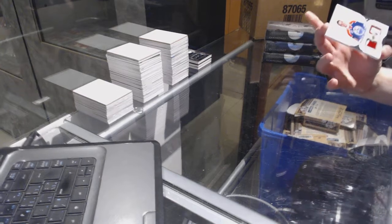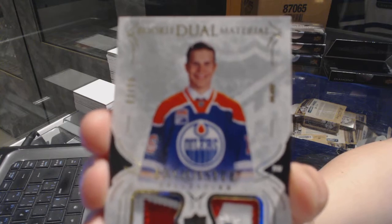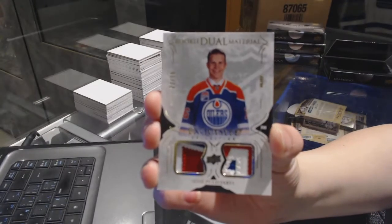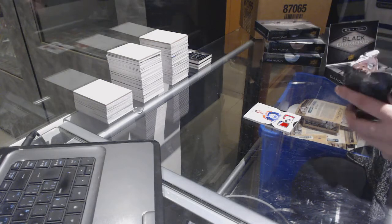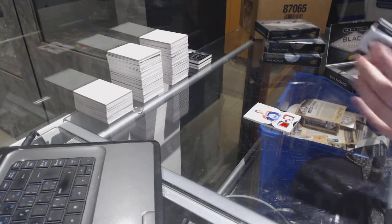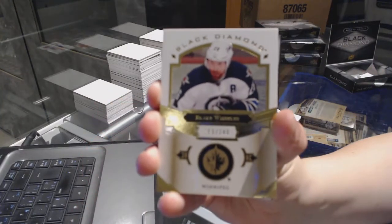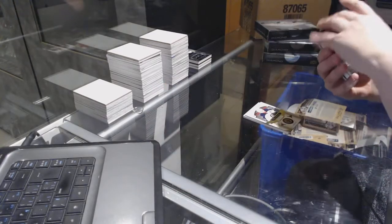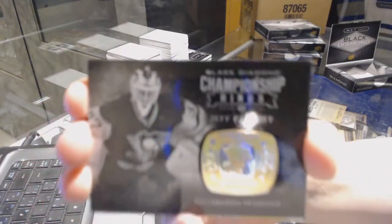We've got a rookie dual patch number /99 for the Edmonton Oilers, Jesse Puljujärvi. Jesse Puljujärvi. Base card number /249, Blake Wheeler for the Winnipeg Jets. Championship rings for the Pittsburgh Penguins, Jeff Zatkoff.